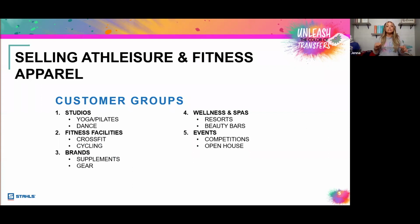Right, so now let's break out the market and understand what types of customers fit within this market. So these are the top five customer groups that I selected, or niches, if you will, that fall under this market category. And number one on the list is studios. So that ranges anywhere from yoga and Pilates, dance studios, and then we have fitness facilities. So CrossFit, cycling, boxing, any type of facility that has some type of activity going on, recreational centers, things like that.